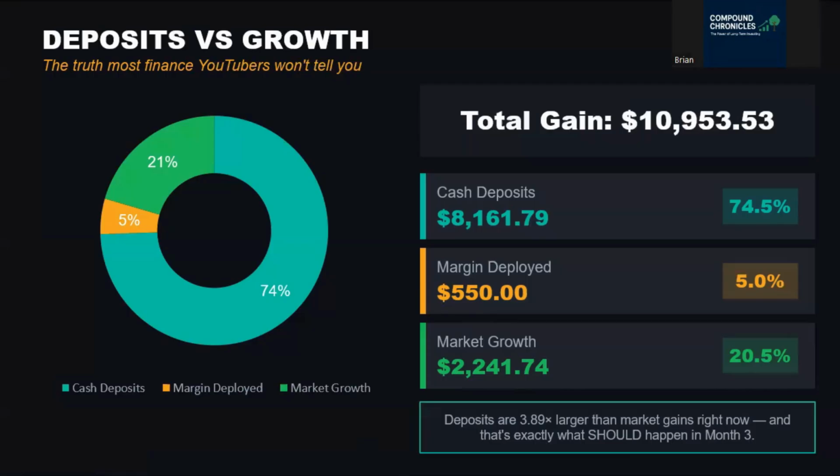From here on out, I might have some significant deposits down the road, but we should just be looking at my weekly deposits of about $250, $270 a week, and then about a $50 deposit in margin every week until we get to that 10%, then I'll slow the margin roll down. But this is where we're at on that 10,000, almost $11,000 gain in the portfolio. A lot of it did come from cash deposits.